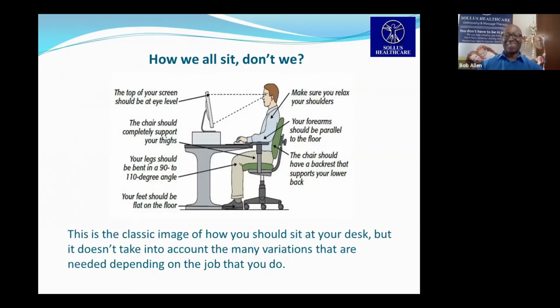Yeah, so in an ideal world, this is how we should sit at our desks. Now, realistically, I know that doesn't happen very often.